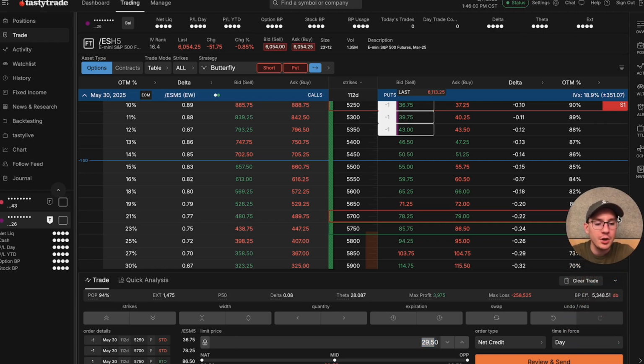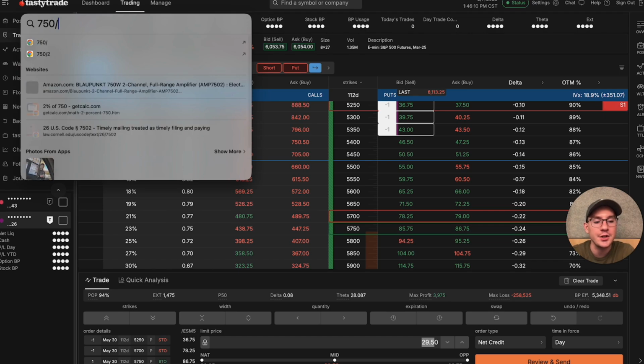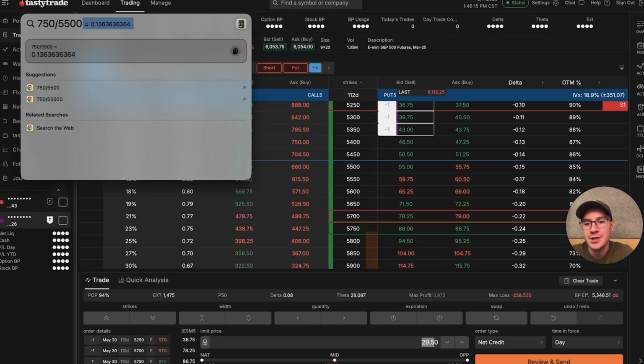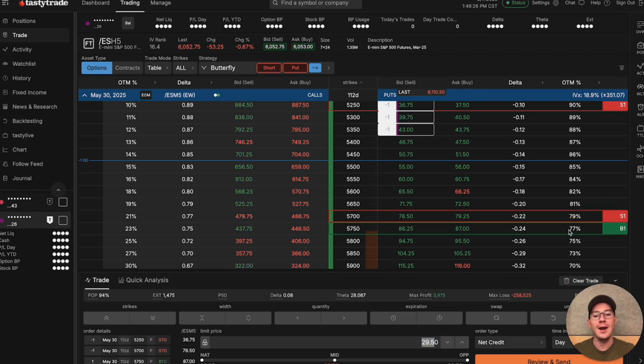But what I really want you to notice is the buying power effect. How much money am I putting up to actually enter this trade? And for ES, it's actually a great number. So you can see here, I'm going to make $750 on this trade in about a month, which is great. But I'm only putting up about $5,500. That means I'm making a 13% return on my money. In one month, I'm going to make a 13% return on the money that I invested. And so that's why a 1-1-1 is incredible, right?